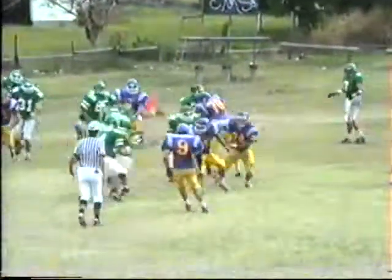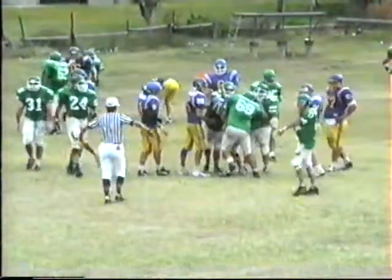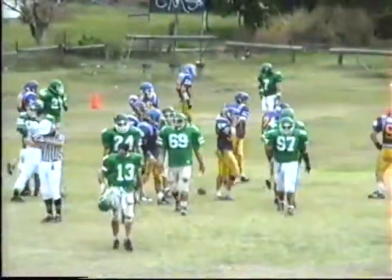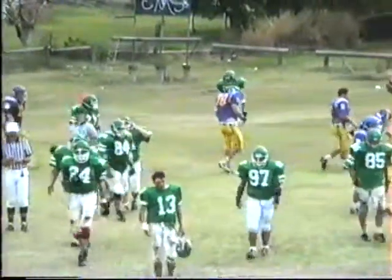Number 13 going out. Oh, it's straight up the middle. Taken by one of the Centurions, but he's not getting anywhere. Scott Cameron pulling him down from behind. Score remains 6-all.